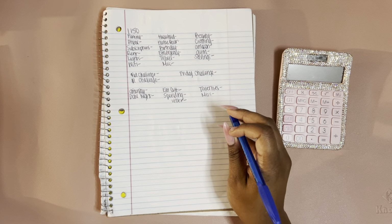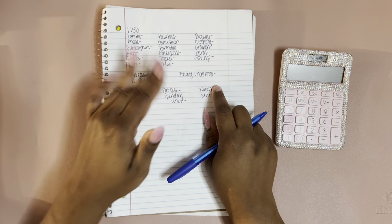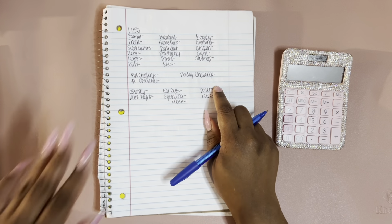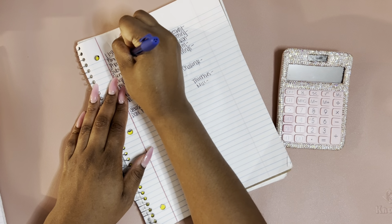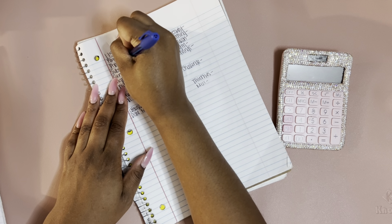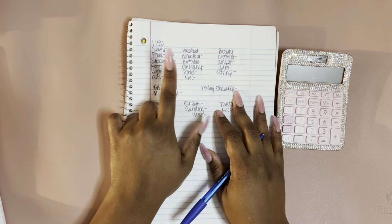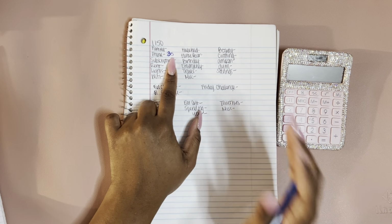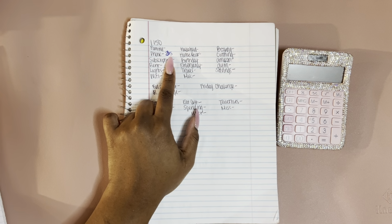Okay, so first we're gonna be starting. First thing I like to do is start with the categories that I know I have to give money to. So I know that I have to give $35 to phone, because my phone bill is $70 a month. So I do $35 per paycheck, and this is actually supposed to be going down. So I'm budgeting for $35 because my bill hasn't come out yet.